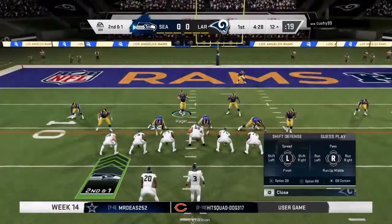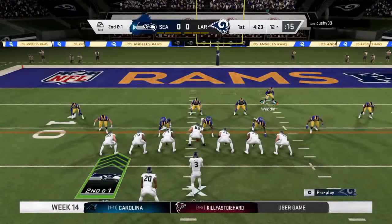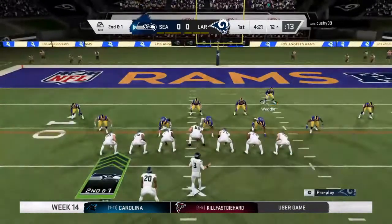We're seeing this the same way, aren't we? We are seeing an offensive line, as this game gets started, as it starts to unfold, that they are dominating the line of scrimmage.